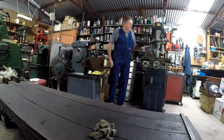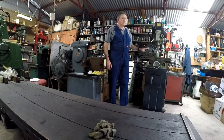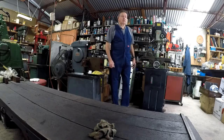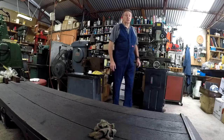The other machine there is just an ordinary mill drill that is used again for making all sorts of small parts. It was just one I bought out of the paper many years ago, and along with the equipment it's got, it's a very useful bit of workshop equipment.